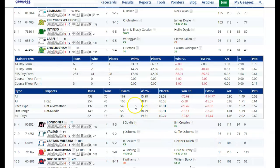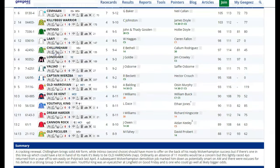Got some very good stats here. 18% with handicappers, and flat handicappers is a very good going indeed. So he might be worth noting. That horse might be worth a closer look.